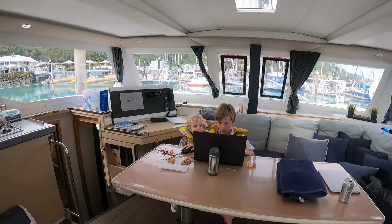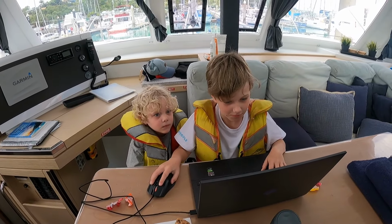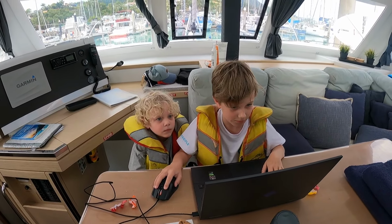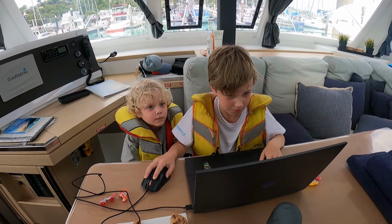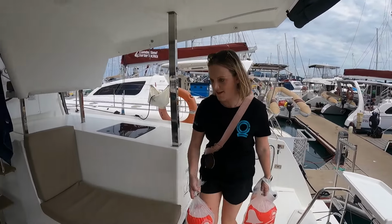Oh no. Life jackets. Not much confidence in your new skippers. You've both got your life jackets on. This is why both people are fit, because they have to do stuff like this.